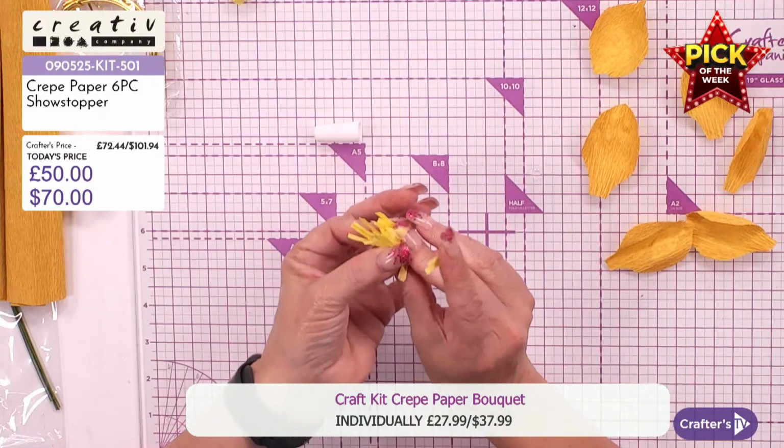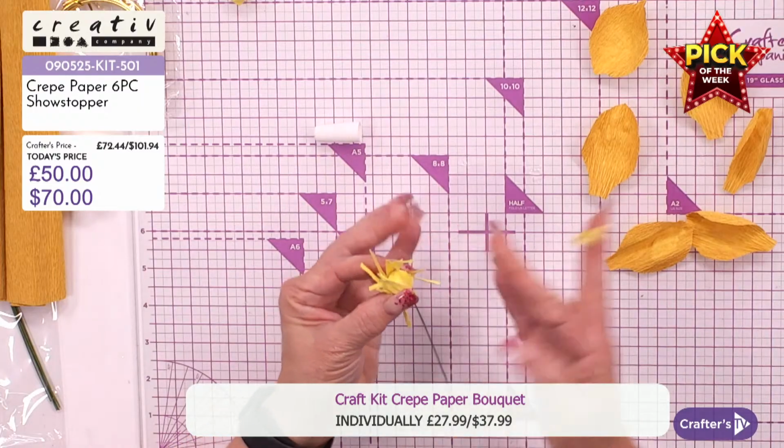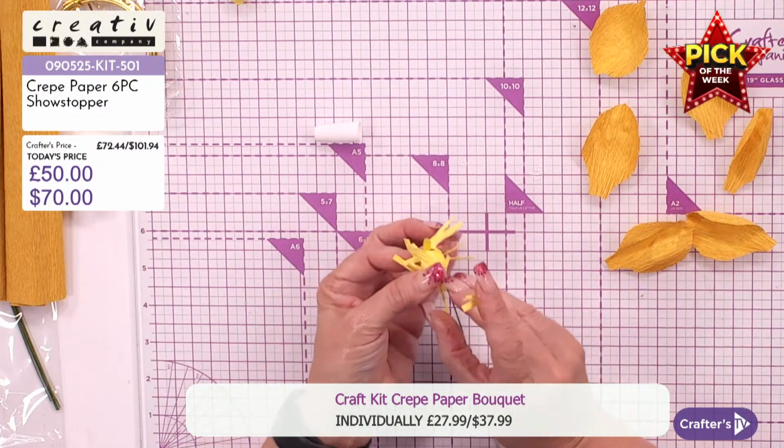So again, just make sure that you do those stages. Can you see? It's literally coming apart in my hands. But you'll just wrap that around and we'll give that a little go in a sec.